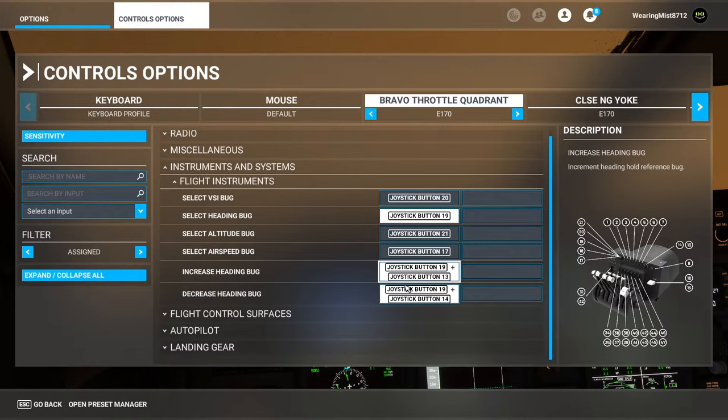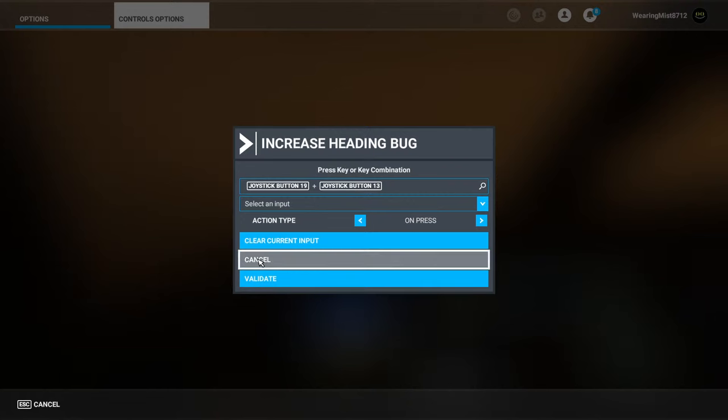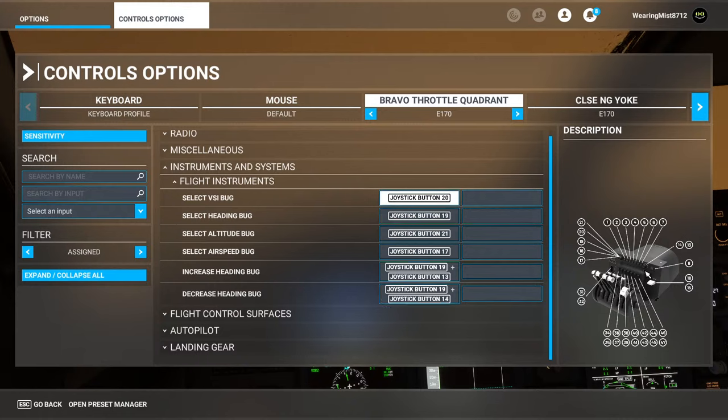combo bind. When you go to add binding, when you click here, you need to select button 19, and then you scroll your little wheel here to increase. Then you would do the same for decrease. So you have a combo binding. Select heading bug, whatever that is on this wheel, and then you do the increase and decrease on the wheel over here. That will allow you to appropriately select which manipulator you want.